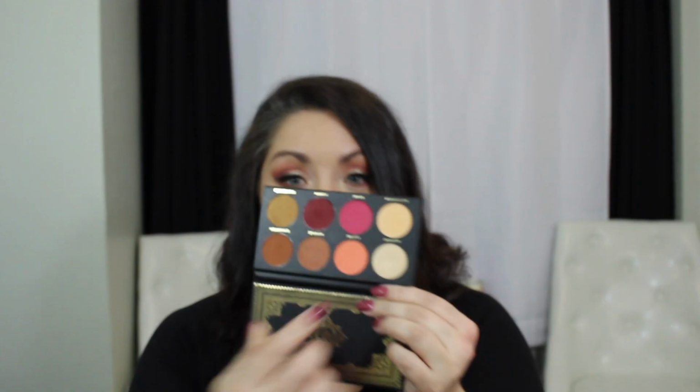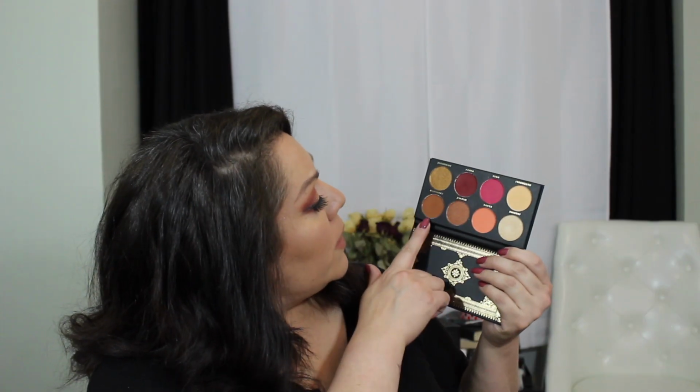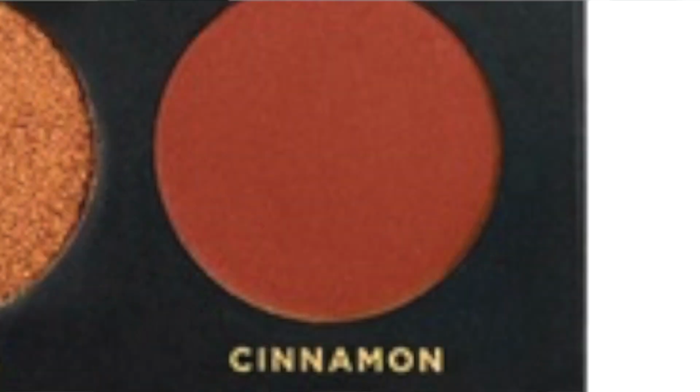The first color I used was Patchouli, which is an all over light color shadow for the lid. And that went on pretty well. I expected it to be less pigmented, but I think that there was enough pigment in the Patchouli color. So I thought it was a really good choice to put in this palette. Then the second color I went in with was Cinnamon, which was a brownish color in the palette. It's a really pretty brown staple color. I think it blended really nicely, and I enjoyed that color as well.